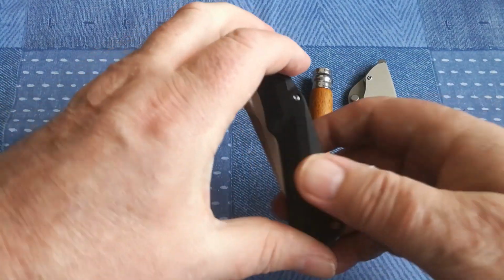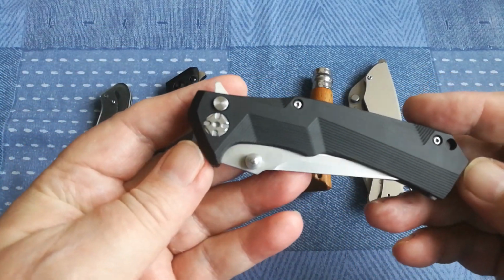And now, another one here. This is what I call my Flash Gordon knife.